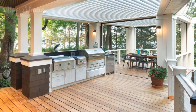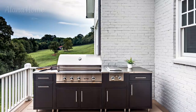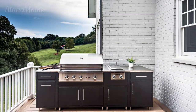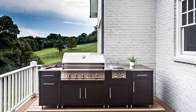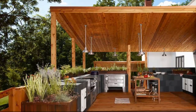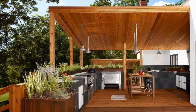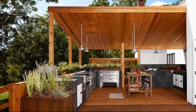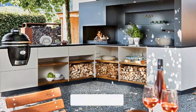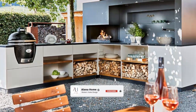Fully covered patio kitchen with roof extension. For those looking for maximum protection and a more permanent solution, extending the roof of your home to cover your outdoor kitchen is a smart investment. This idea is perfect if you plan to use the outdoor kitchen extensively throughout the year, regardless of weather conditions. Materials. Roofing materials that match or complement your existing home. High-quality stone or concrete countertops. Stainless steel appliances that are resistant to corrosion.